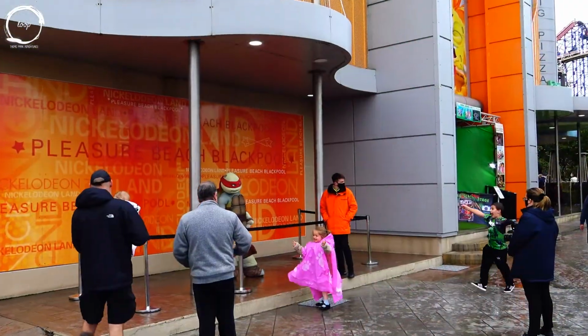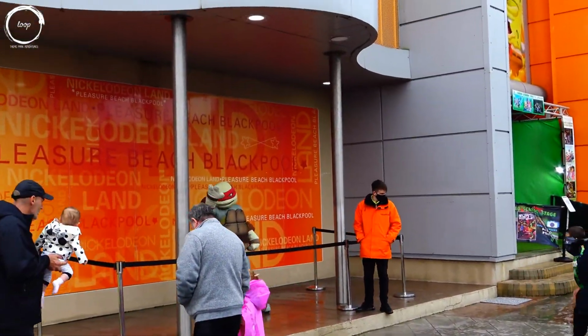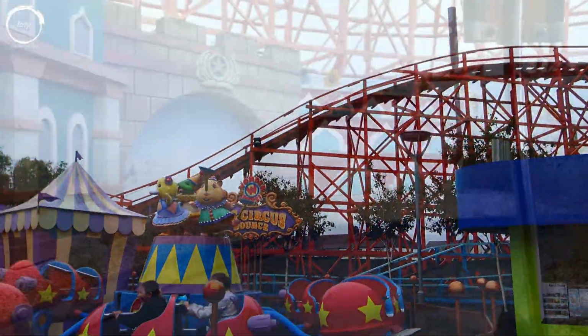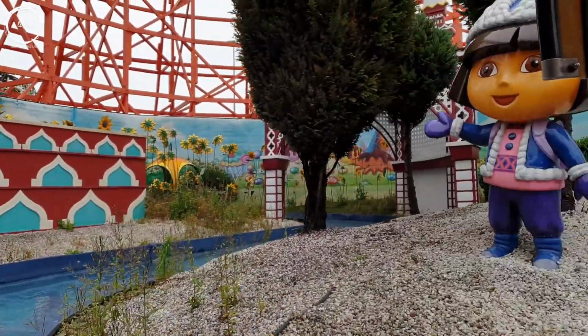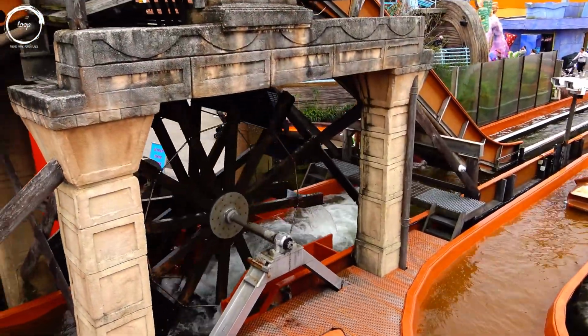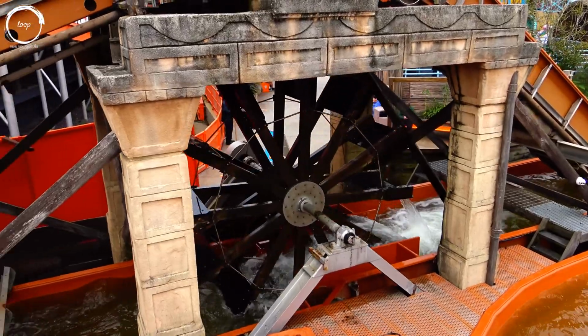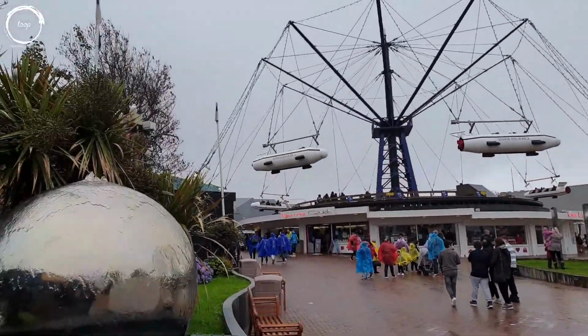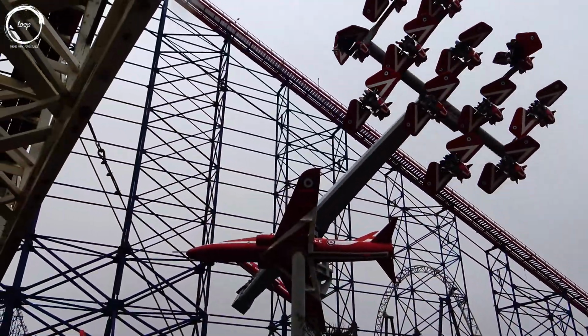Nickelodeon Land provides the family fun with a whole host of attractions themed to various Nickelodeon shows and characters, such as SpongeBob SquarePants and Dora the Explorer, which includes many amusement park staples such as a log flume, disco and frog hopper, along with various other flat rides and water attractions. There are carousels and dodgems in the park, as well as thrilling flat rides such as Red Arrow's Skyforce and Ice Blast.